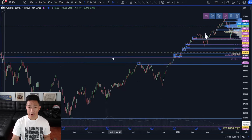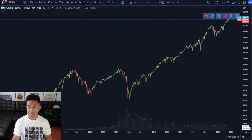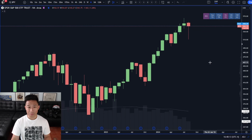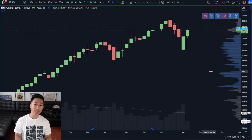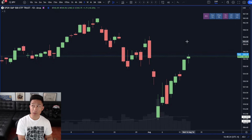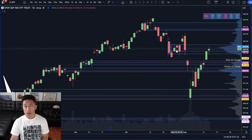And bigger picture, as long as these buyers are holding over the 2021 high, then this big old breakout from 2024, this move over here, is not yet negated. Bigger picture, honestly, things look fine. Space for a monthly higher low. Weekly is also now, well, first we're looking for a lower high in the weekly, and then looking for a potential higher low over the same low, 510.27. All right. And we do have more data today and tomorrow.